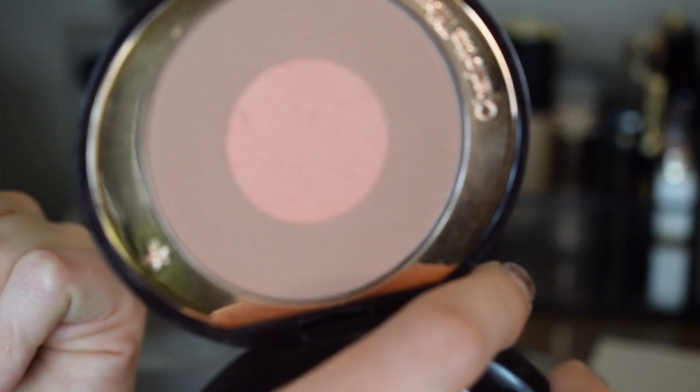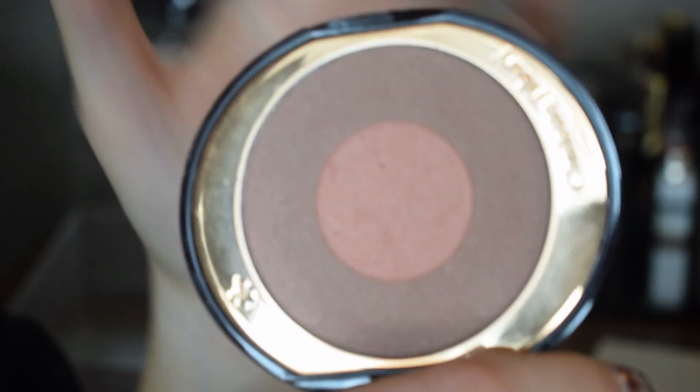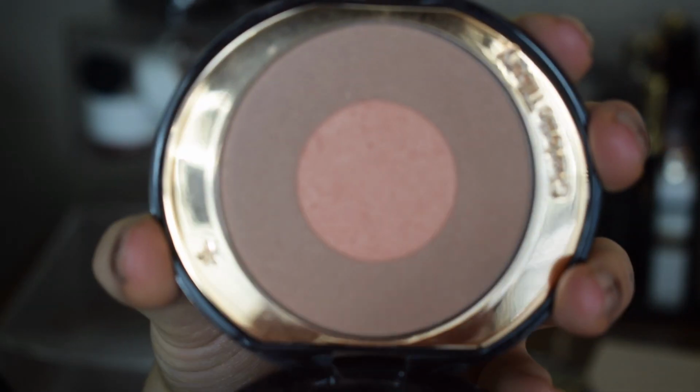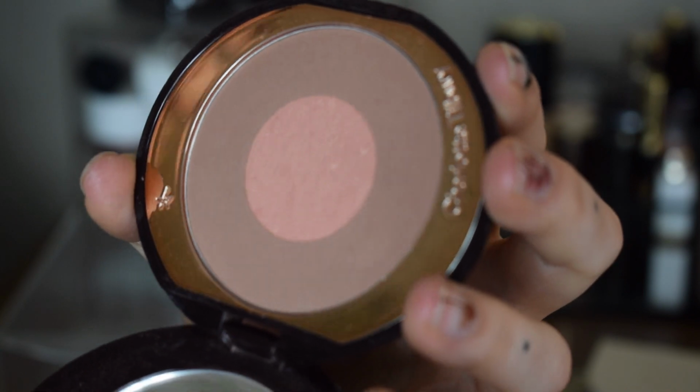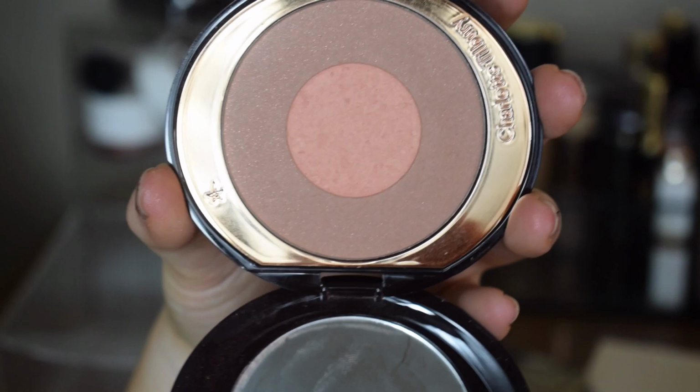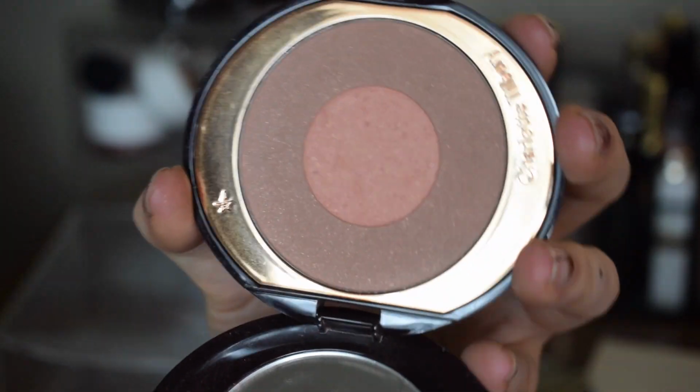But this is the Cheek to Chic blush by Charlotte Tilbury in the shade, what is it, the Climax, and it's a really beautiful brownie pinky nude, and yeah, it's very pigmented, very lovely. It has just a slight hint of glow to it. It's just a very phenomenal shade.